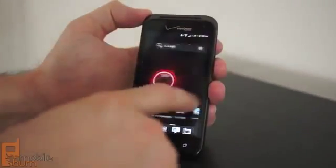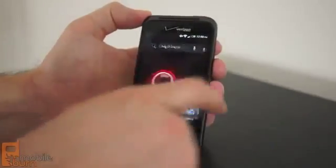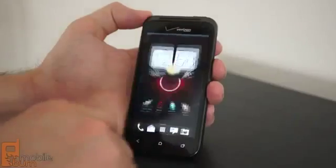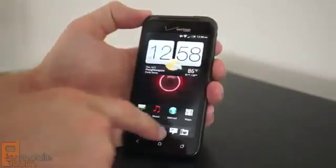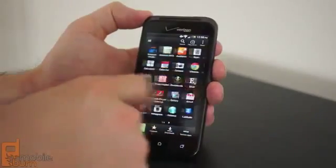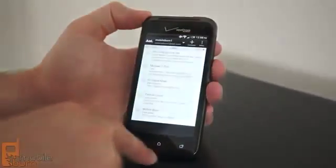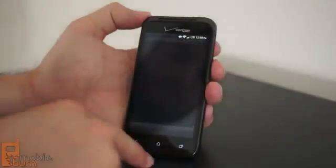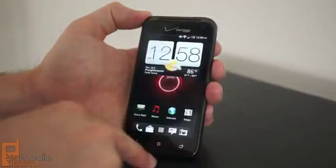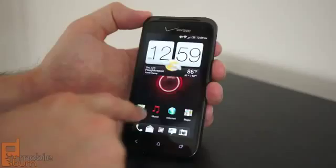Under the hood, the Incredible 4G LTE is powered by a slightly slower 1.2 GHz version of Qualcomm's Snapdragon S4 dual-core processor, and it's paired with 1 GB of RAM. The slower processor doesn't let the Incredible hit the same benchmarks that we've seen on phones with a 1.5 GHz version of the chip, but in everyday use, I really didn't see any slowdowns or sluggish performance. The interface of the phone runs smoothly and without hesitation, and apps open pretty quickly.